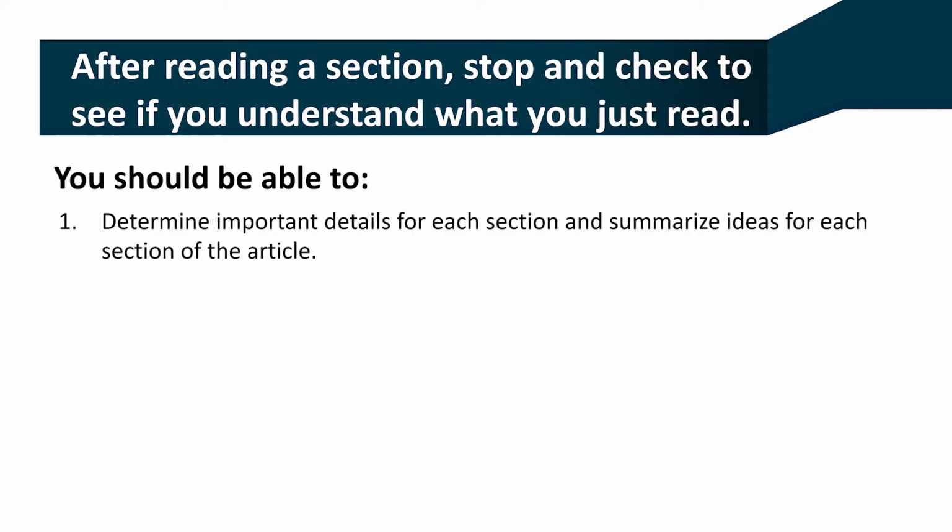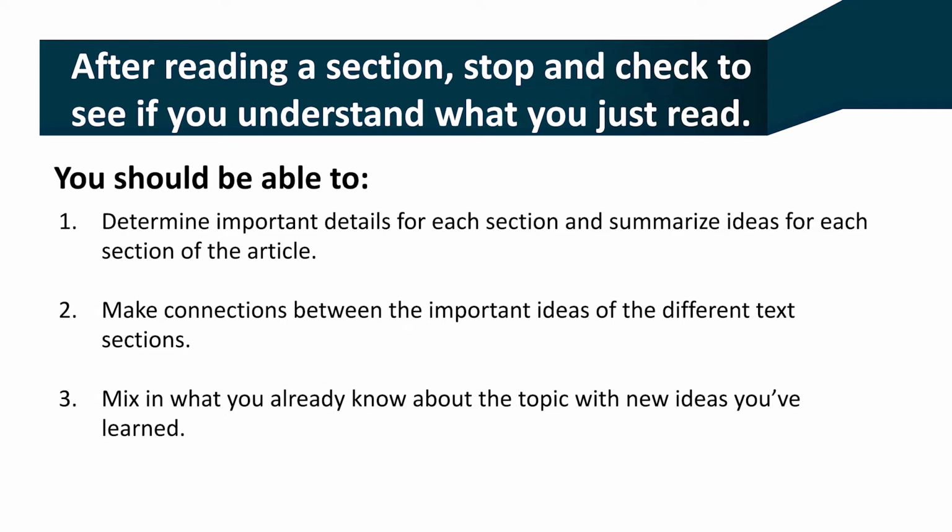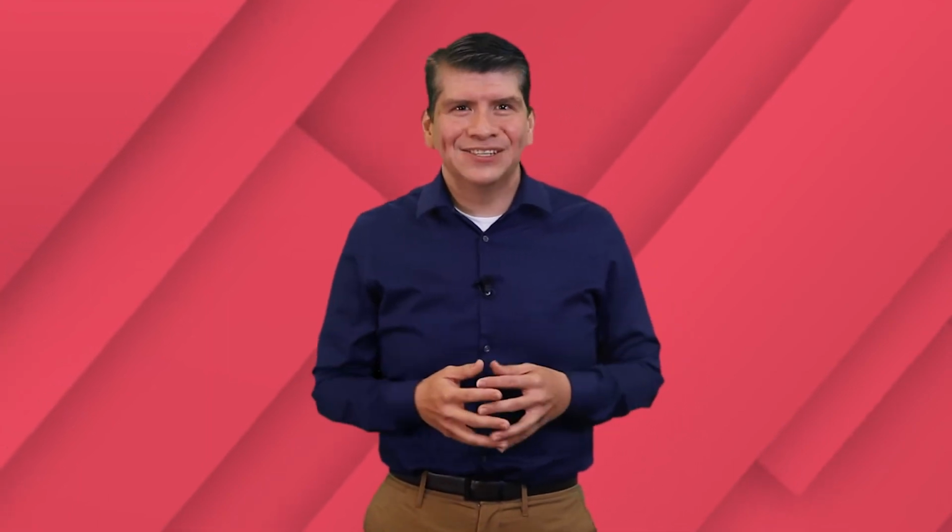After reading a section, make sure to stop and check to see if you understand what you read. You should be able to determine important details for each section of the article. Make connections between the important ideas of the different text sections. Integrate or mix in what you already know about the topic with new ideas you've learned. And ask yourself questions about what you've read to see if you need to clarify anything. This is a great way to help you group up different parts of the article, making it easier to read and understand, all while increasing your comprehension of the article as a whole.